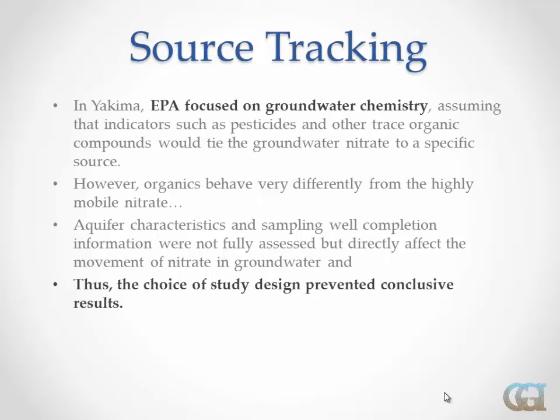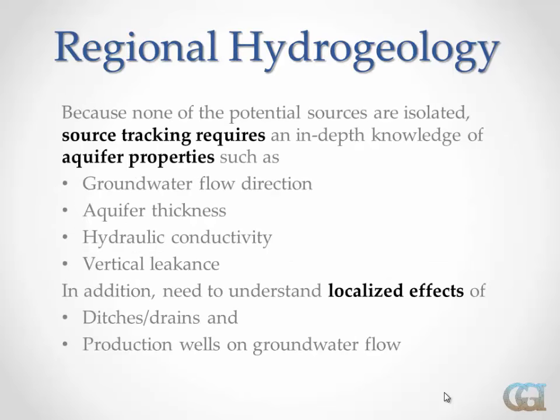But the organics behave very differently than much more highly soluble or mobile nitrate. Plus, aquifer characteristics and sampling well completion were not fully assessed, but they directly affect the movement of nitrate in groundwater. Therefore, one of our conclusions is that the choice of the study design really prevented conclusive results, despite all the effort and money EPA put into this.